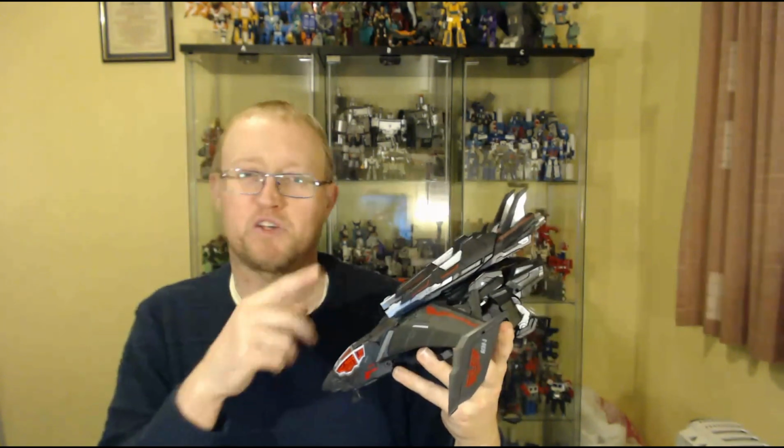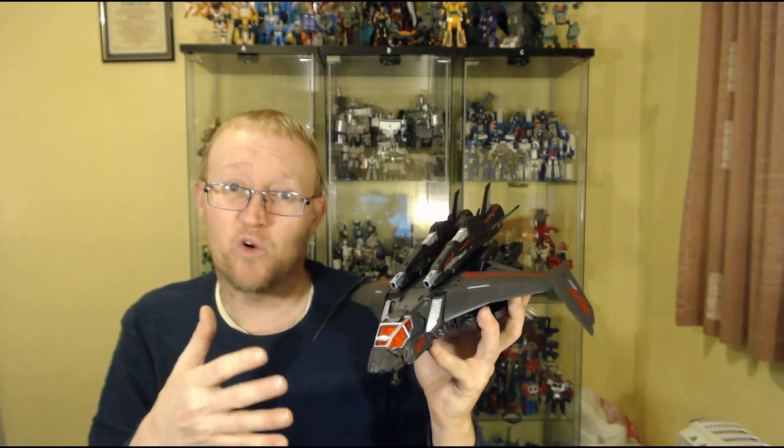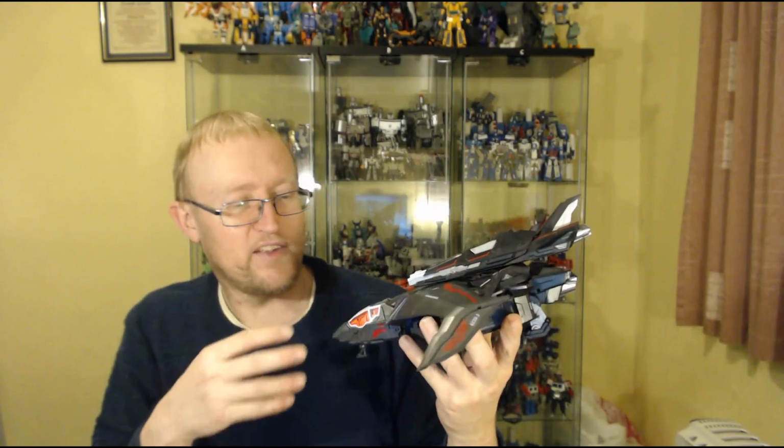When I looked at the instructions afterwards, I noticed I'd missed a couple of steps with the feet, and I think I might have done the transformation in the wrong order to what it's supposed to be done, and that's probably why I had the trouble that I had. But that said, I had a bad experience transforming it, basically. So that downgraded my opinion of this figure slightly.